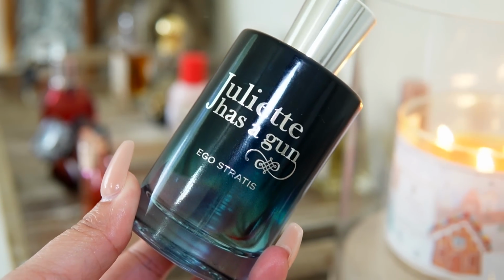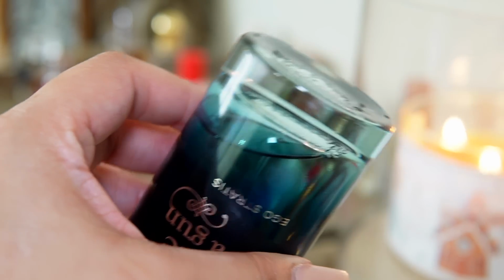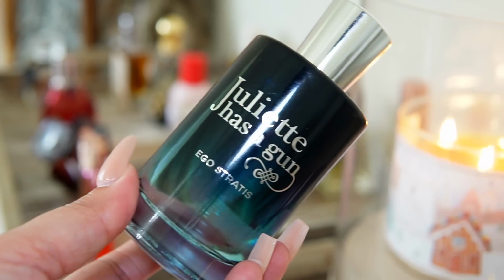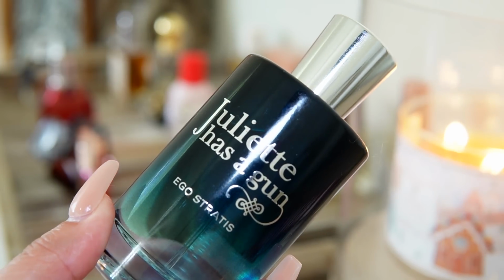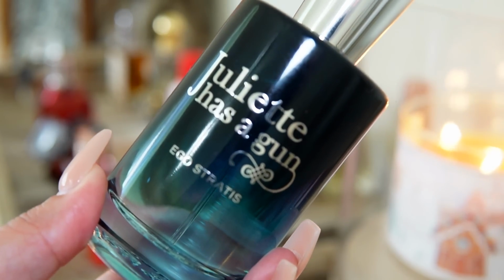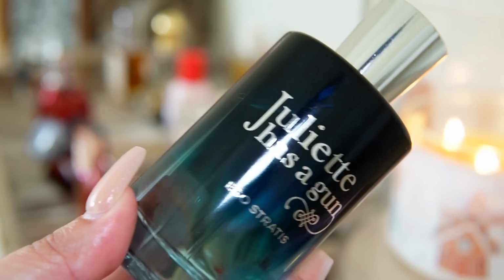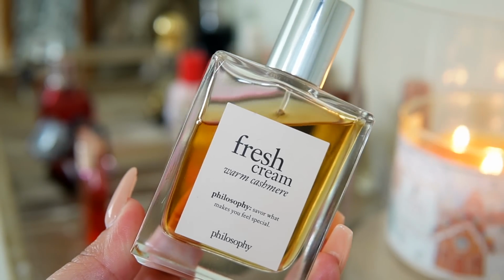One of my favorites for the month. I have worn this fragrance so much. It's new and I'm already kind of getting a dent in there. This is just the perfect unisex everyday fragrance, but I pick up the blueberry in here so much, and that makes me so happy. So I get blueberry, I get an aquatic type of vibe with it, and it just is perfect for everyday wear.